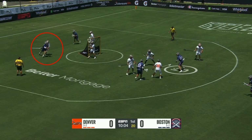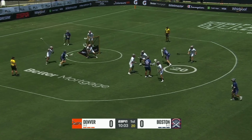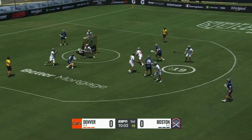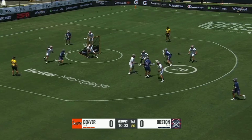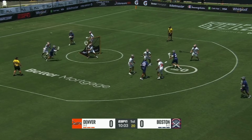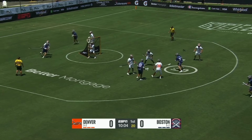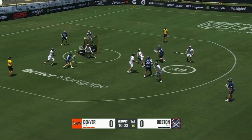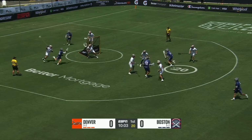Once JT realizes that he got beat, he shifts his focus to the trail check. He now wants to get an angle on the backside of Kavanagh. To do this, he slows down and lets Kavanagh get another step on him, which exposes his stick. JT then throws a great wrap check to take the ball away. Great players like JT capitalize on their mistakes.